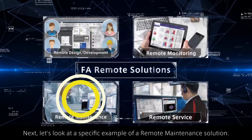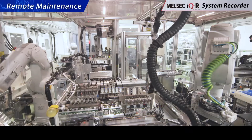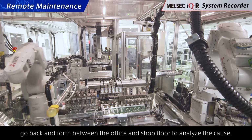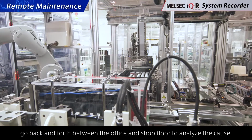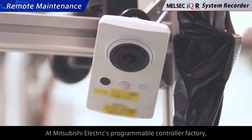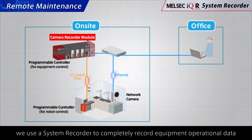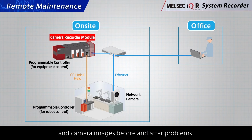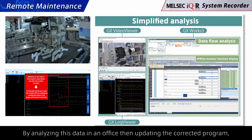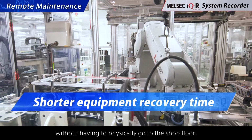Next, let's look at a specific example of a remote maintenance solution. In the past, each time an equipment error occurred, production engineers had to go back and forth between the office and shop floor to analyze the cause. It took time to recover the equipment. At Mitsubishi Electric's programmable controller factory, we use a system recorder to completely record equipment operational data and camera images before and after problems. By analyzing this data in an office, then updating the corrected program, we were able to shorten equipment recovery time without having to physically go to the shop floor.